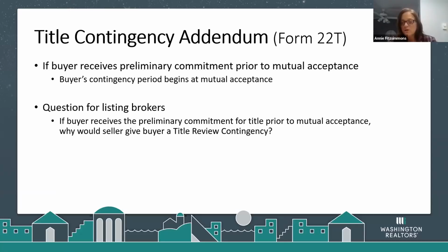My question to you, listing brokers, is if you have acted competently to upload to the MLS printout the preliminary commitment and all documentation supporting the preliminary commitment, such as CC&Rs, then I want you to think critically about whether or not a buyer really needs a 22T, or is the buyer simply trying to grab another opportunity to terminate the transaction for any reason or no reason at all? And your best suggestion to the seller is to think critically about whether or not this buyer really needs a Form 22T Title Contingency Addendum.